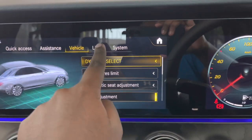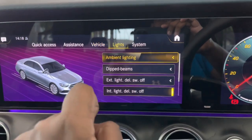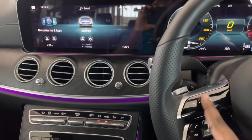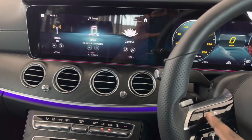And yeah, the system is very responsive. As you can see, let's go home. And yeah, pretty much that's it for the MBUX system. It's a very good system.